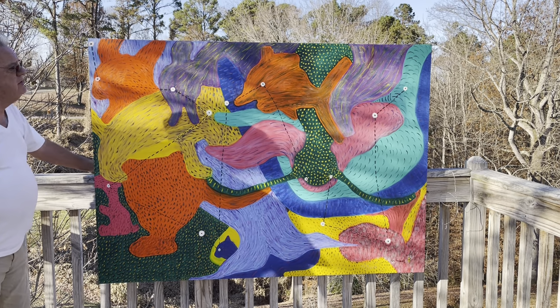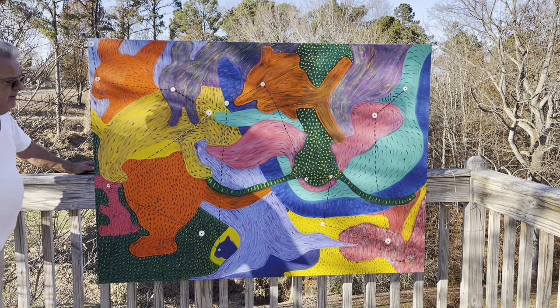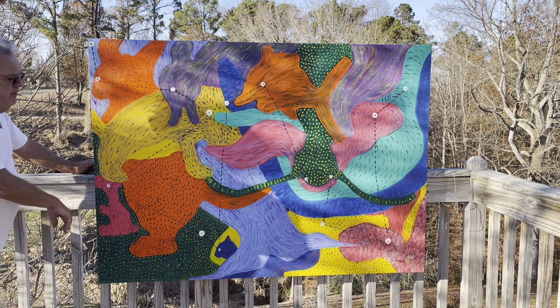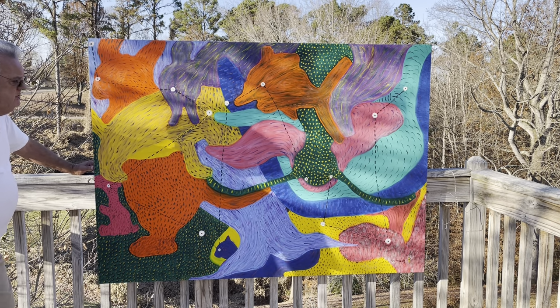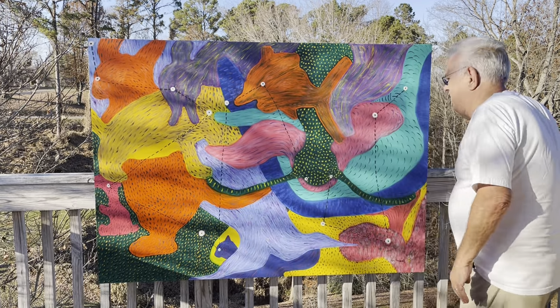This painting is another rather large one. It is about 50 inches by 66 inches. The height of it is 50, the width of it is 60, the depth of it is an inch and a half. And as you view this painting, let me step over here and get my shadow off of it.